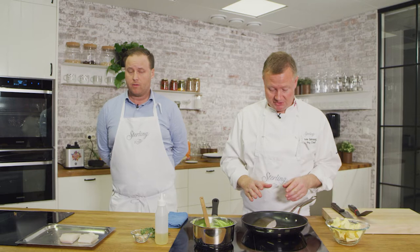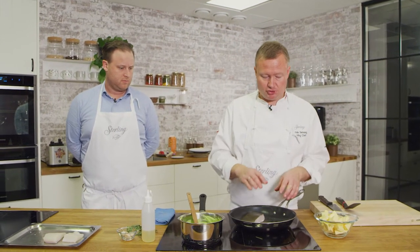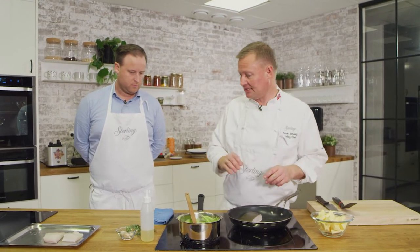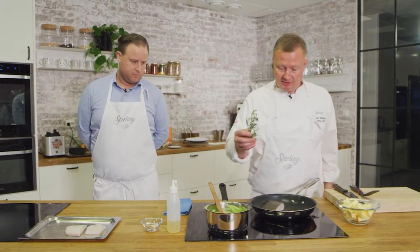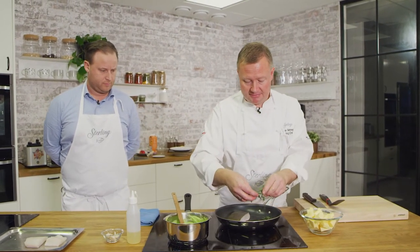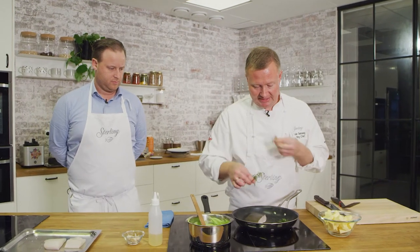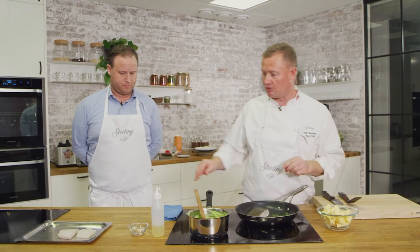So remember, now we have everything ready for the dish. We are just waiting for the fish. And we're going to make the sauce out of what we have in the pan, actually some juice of the pan. Okay, tarragon from the garden. You can also use thyme, or you can put other herbs, but I feel that tarragon goes very well with our halibut.